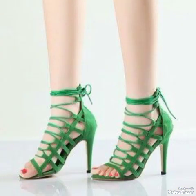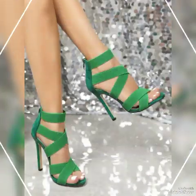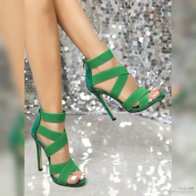Elegant block buckle style, to be dressed on high heel sandals for the ladies to wear at different places and different parties. For example, dance parties, evening parties, Friday night parties, and marriage parties.